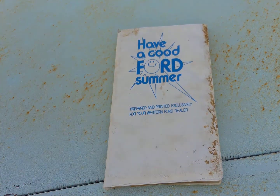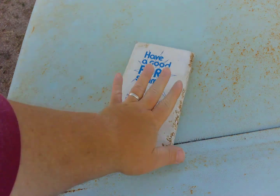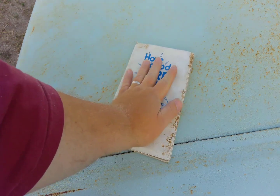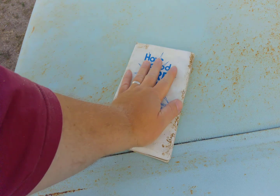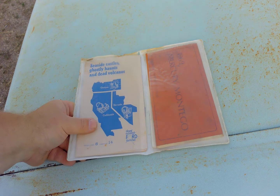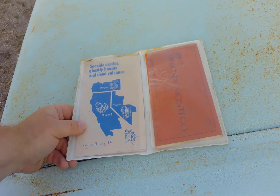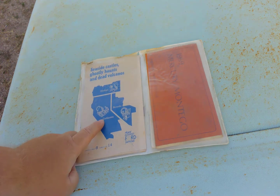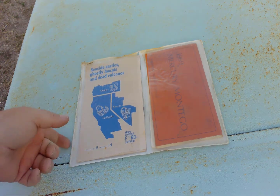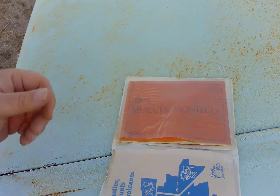But look at that. I'm going to zoom out here. That's like maybe 7-8 inches. And this is still in extremely good condition. I am definitely going to be putting this up into a safe. I'm just curious about these though.